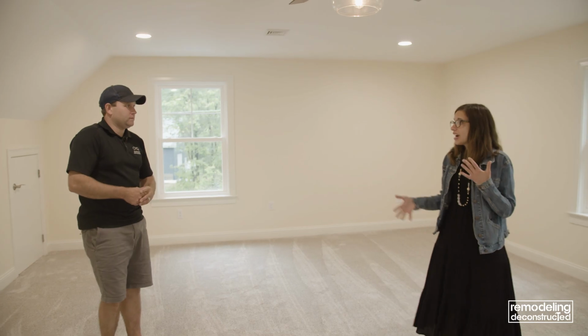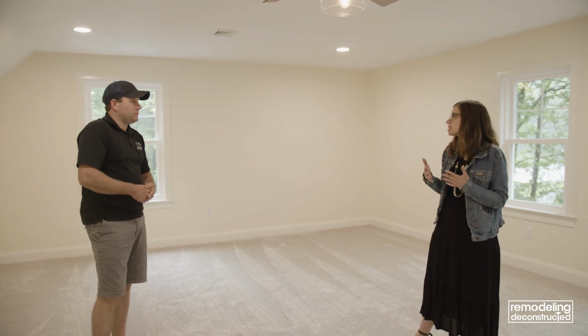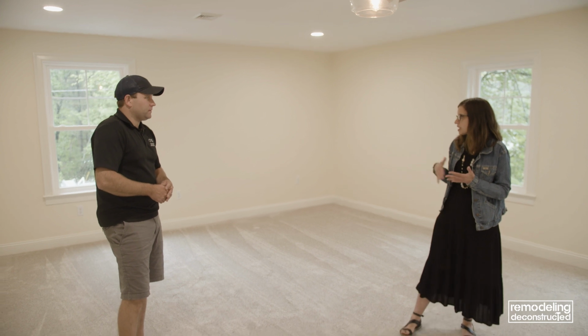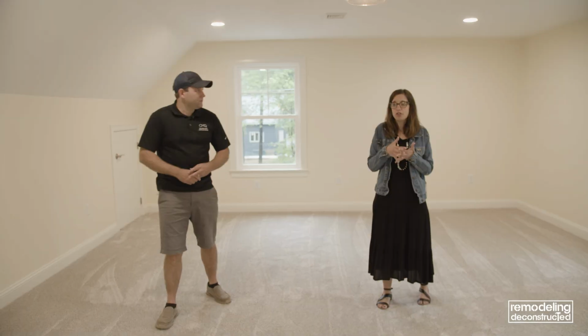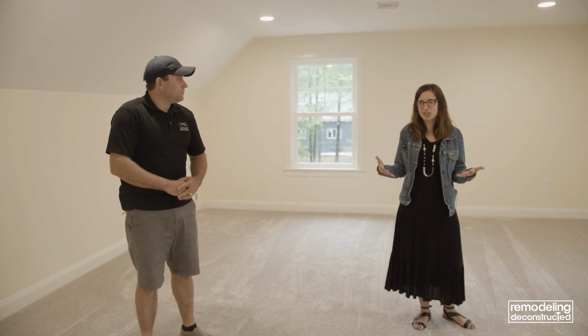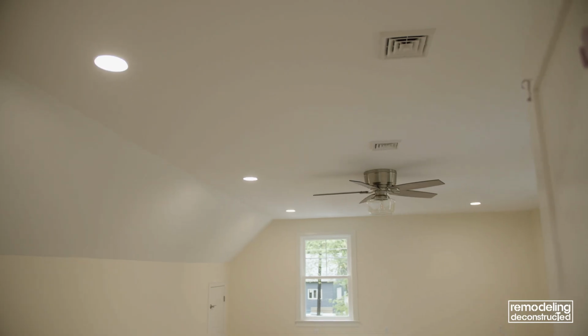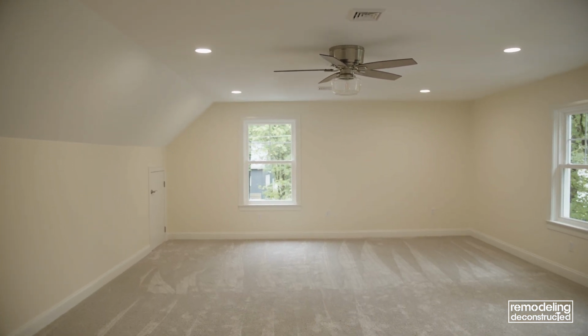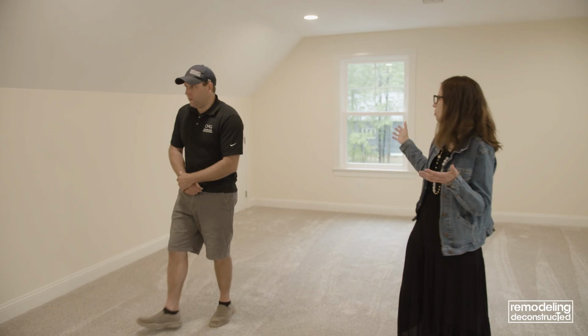So when we're designing, we always consider all of the building codes and keep up to date on all of that information. Another thing that we wanted to maximize, the client really wanted, was additional storage. And because the roof line comes down here, we're able to add in some eave access storage for them. So yeah, really cool spot.